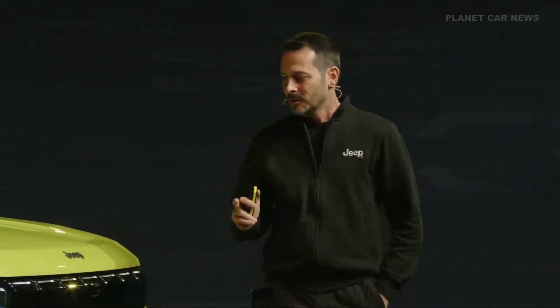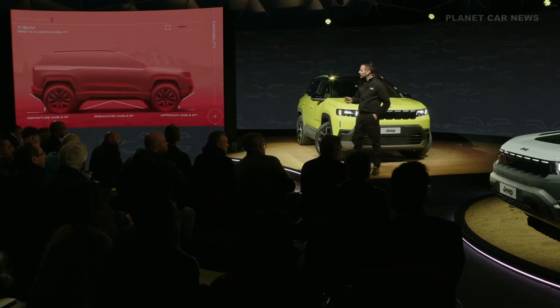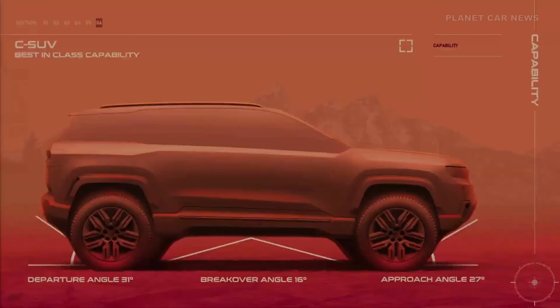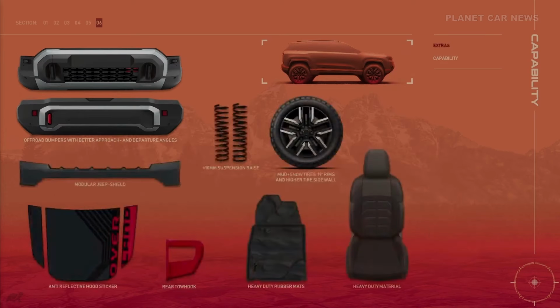So, as I said before, we had a long discussion about the functionality of the front-wheel drive, but now you will see how many other functionalities we added to the 4x4 version. So as you can see here, we have higher technical angles. That means 31 degrees of departure angle, 16 degrees of breakover angle, and 27 degrees of approach angle, thanks to the new features that we have on this model.